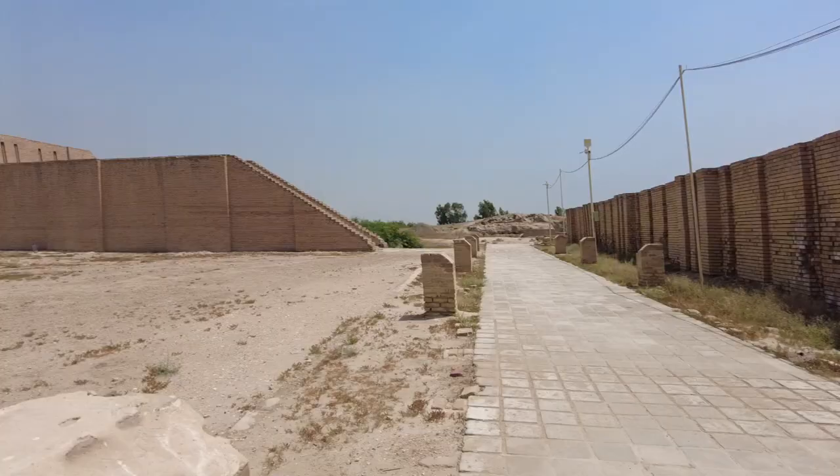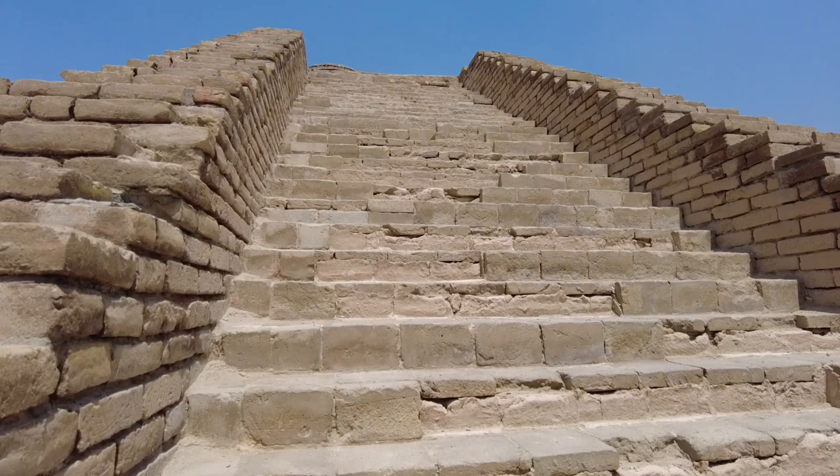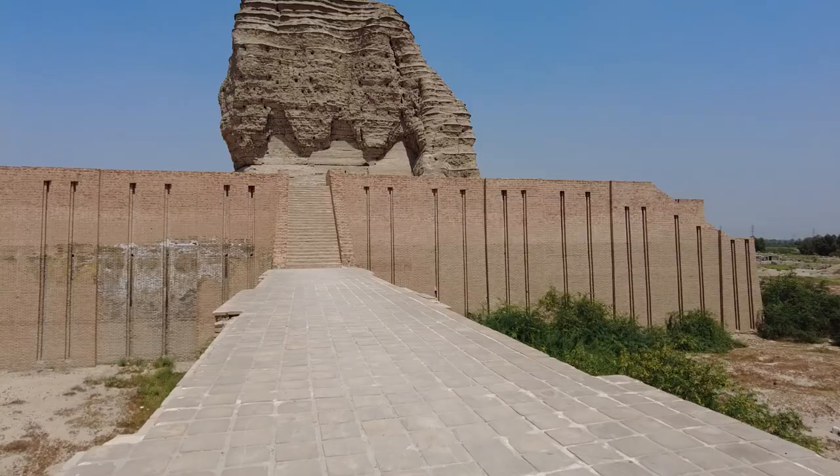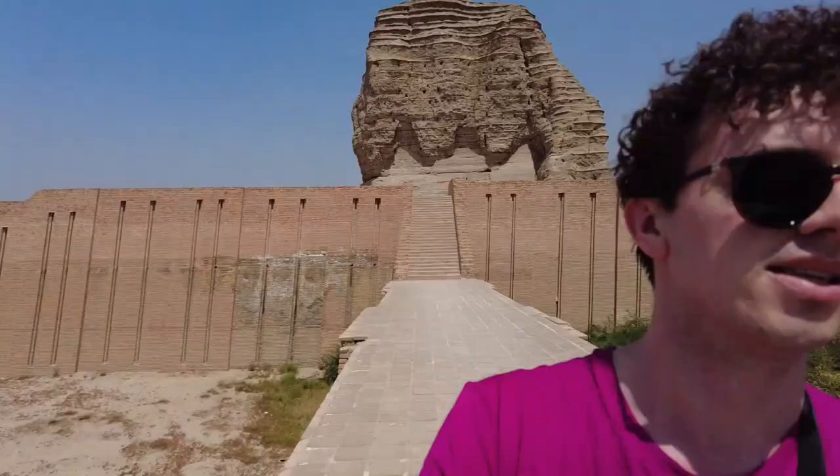It's nice though. When you're trying to take pictures, people won't get in the way. We're walking up the Ziggurat now. I'm so glad we get to walk up this. Always wanted to do this, walk up one of these. Oh, quite incredible. It's so stunning. It's very cool up here, guys.